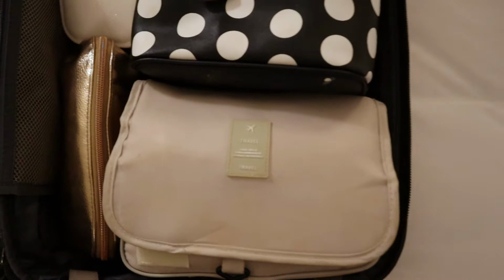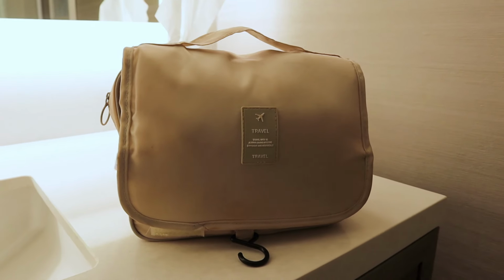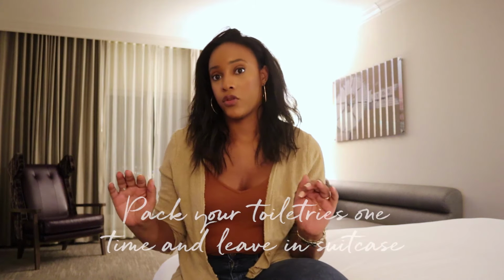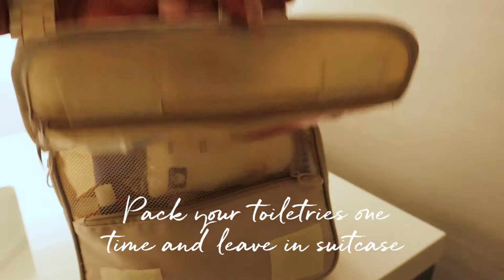The second thing that you'll also find in my bag is my toiletry bag. So I got this bag from Amazon. I've been searching for a decent travel size toiletry bag for quite some time, and I really like this one. This one's gone on about 4 trips right now, and so far I think it fits the bill. This bag never leaves my suitcase whatsoever. So I do make sure that I have travel sized items for my bag at all times.